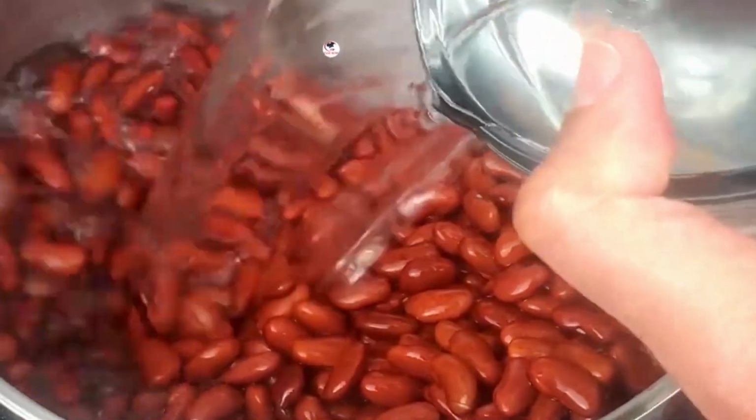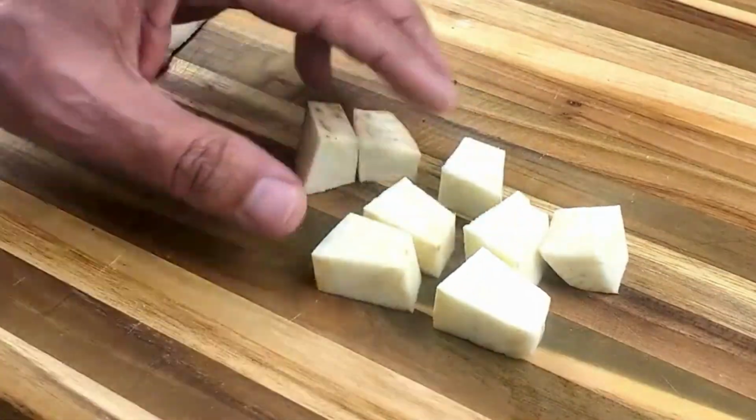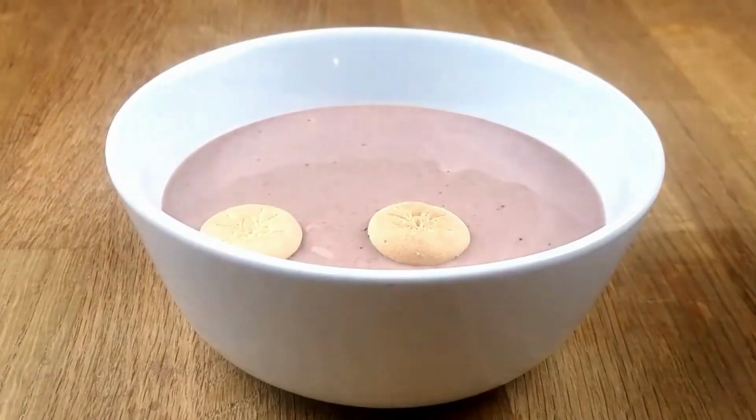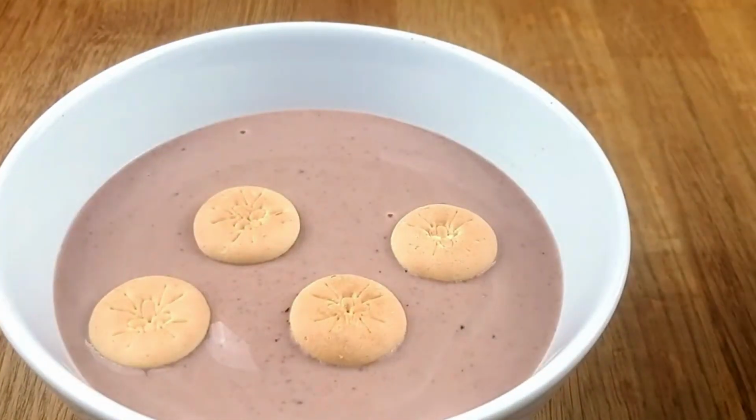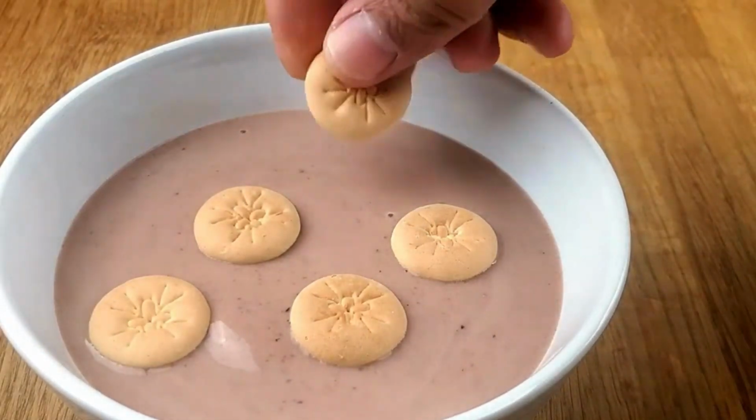It's a Dominican dessert made with beans, milk, coconut milk, sweet potatoes, batata, raisins, and spices. The result is a soup-like, sweet, creamy dessert that is served with iconic galletas de leche, those little cookies, and toasted cassava. It's especially popular around Easter holidays.